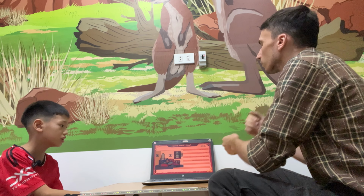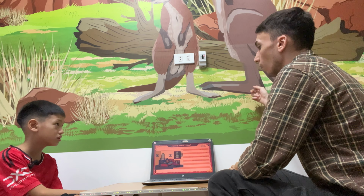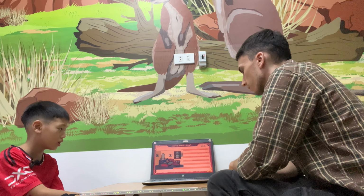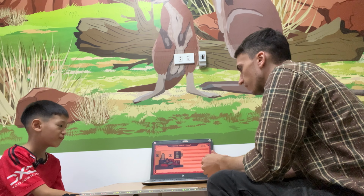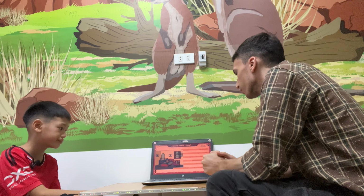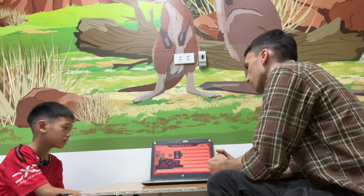The mirror is on the wall. On the wall. Now, what things are on the bed? There is a teddy bear. Now, how many doors do you see?